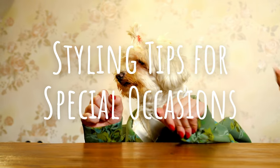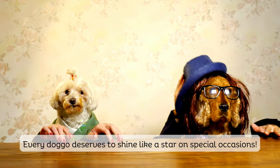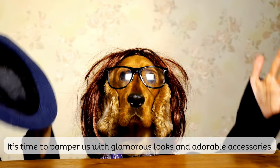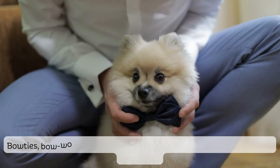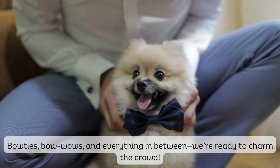Styling tips for special occasions. Every doggo deserves to shine like a star on special occasions. It's time to pamper us with glamorous looks and adorable accessories. Bow ties, bow wows, and everything in between. We're ready to charm the crowd.